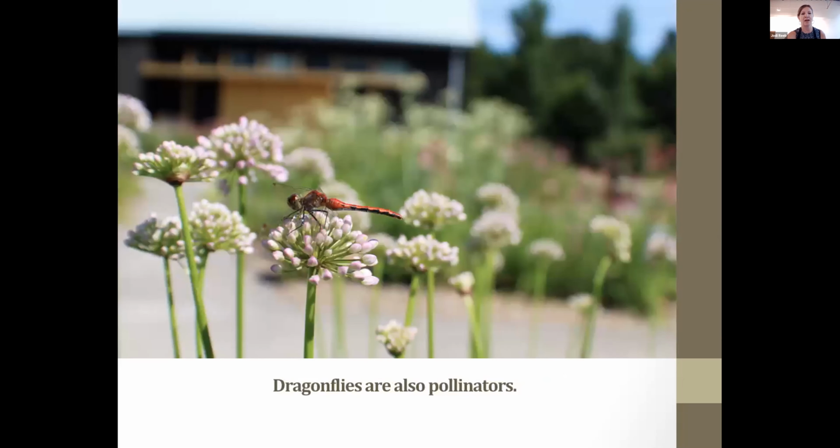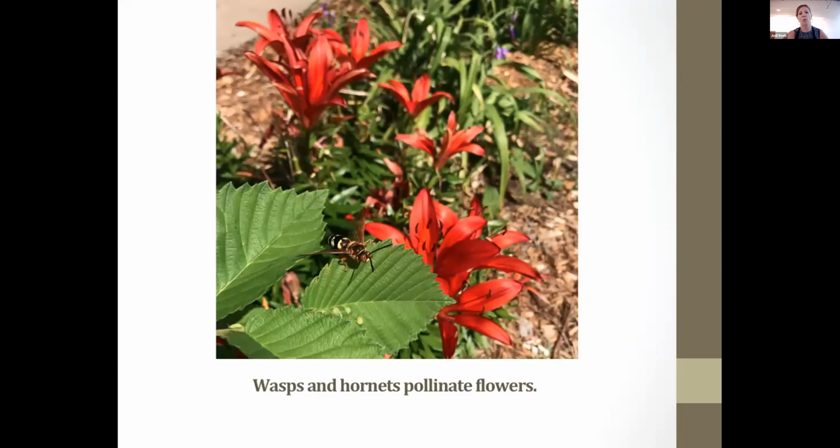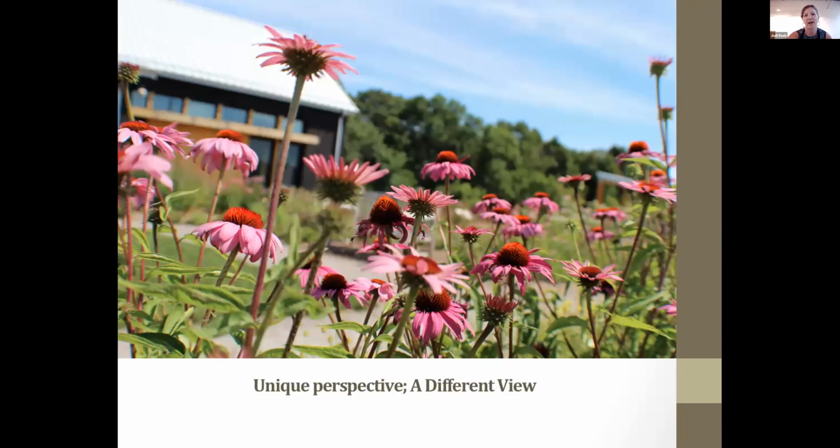And just as a little reminder, dragonflies are also pollinators, and even wasps and hornets. I know we don't really like them, or at least I don't. So anyway, that's kind of the behind story. And I was at the Arboretum just taking lots of photos and trying to get my groove on as far as my art making process.